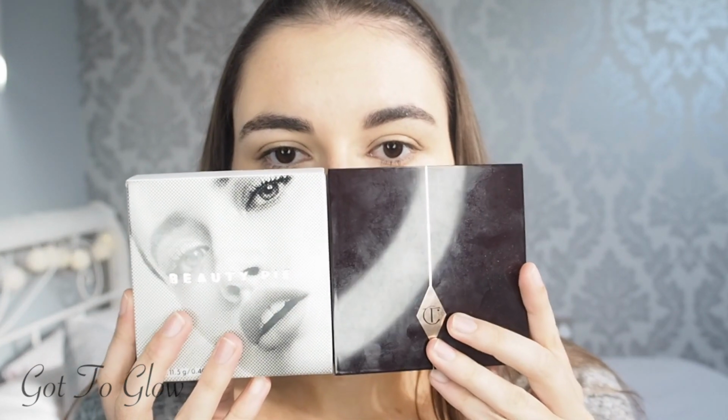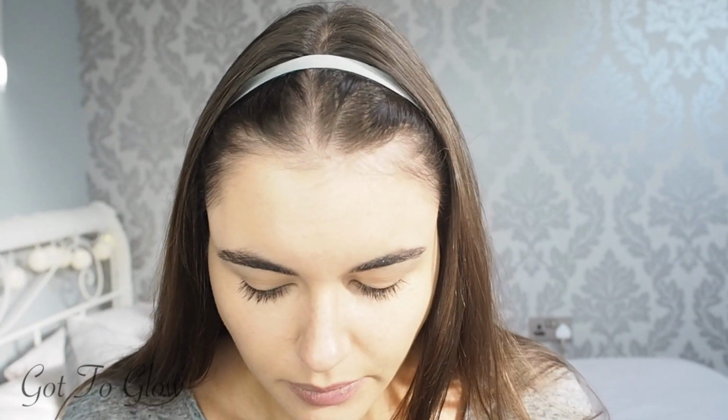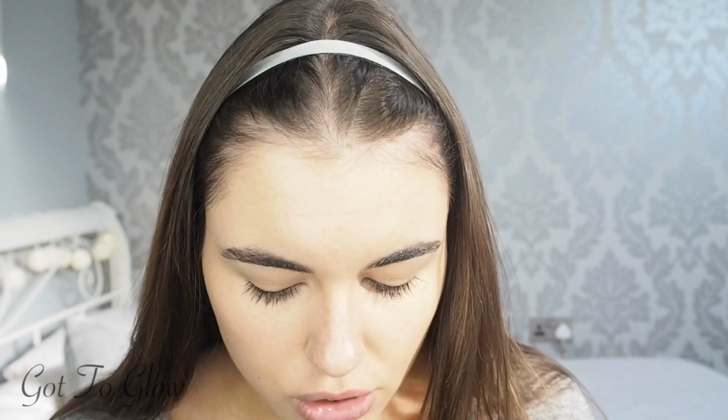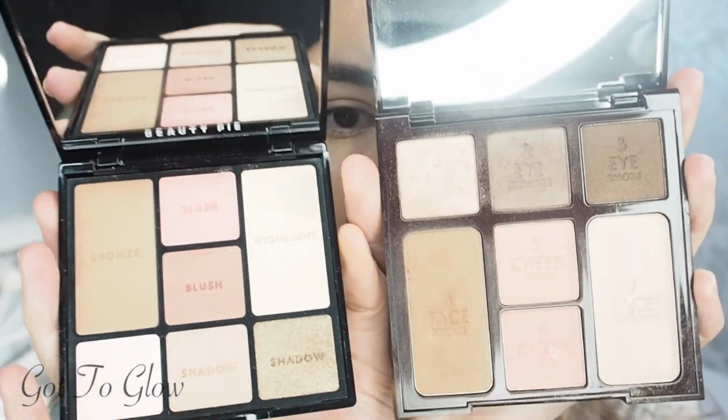I'm going to go in with the palettes. So basically I'm going to do this side Charlotte Tilbury and this side Beauty Pie. So these are the two palettes. I think this one's just a little bit smaller, so this is the box. The packaging of this is a little bit smaller, and also the pan size of the Beauty Pie one is slightly smaller. But yeah, so these are the two.